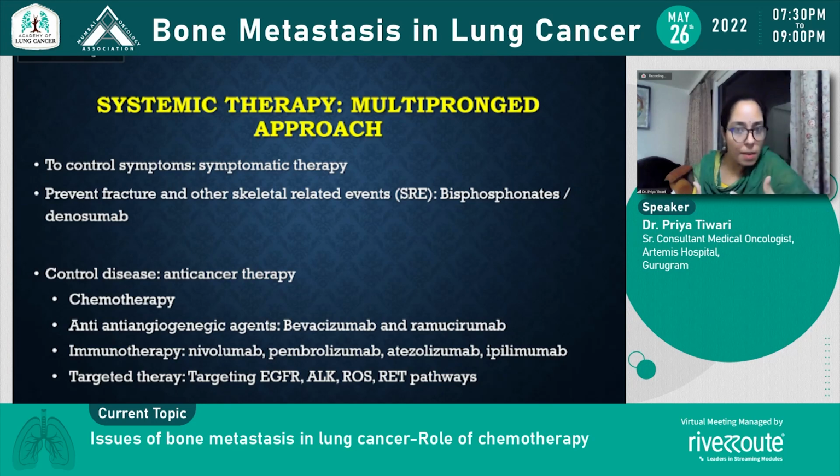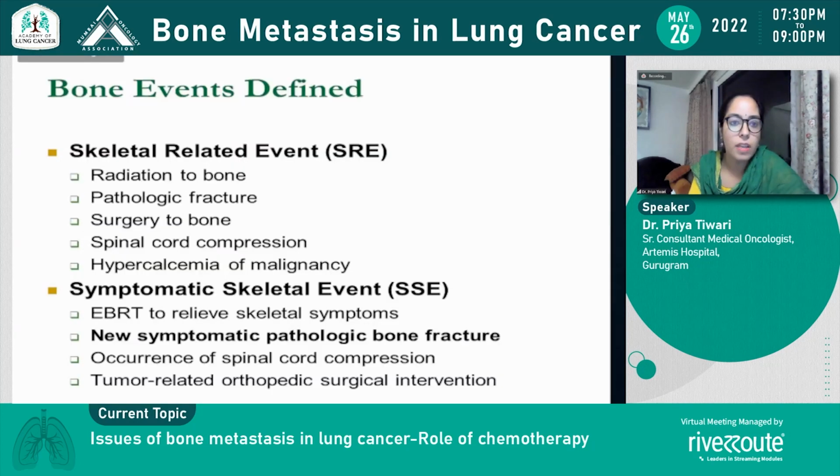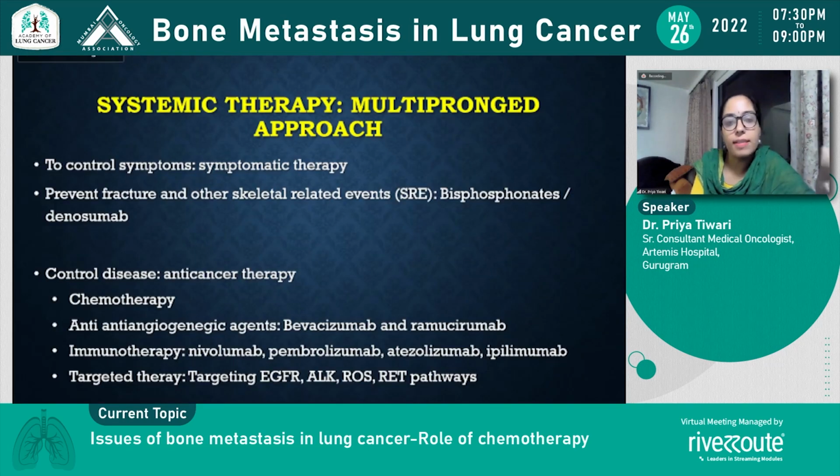And when the patient comes to us, we also know that there are certain what are called skeletal related events, SREs. This is a definition of SREs. If the patient requires radiation to bones, surgeries, or there is a pathological fracture, spinal cord compression, hypercalcemia, all these are SREs. So if this is happening, then to prevent these events, we need to treat the bone disease. This is not just by the anti-cancer therapy, but also something called bisphosphonates and denosumab.